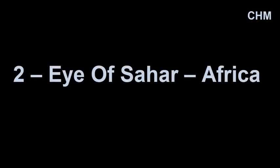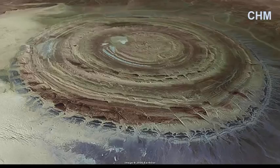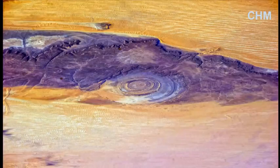Number 2. The Eye of Sahara. Not to be confused with the Eye of Sauron, this eye is also known as the Eye of Africa, and the Richat structure, a gigantic, highly symmetrical eroded bowl, continues to both baffle and fascinate scientists. While taking photos of the desert, the crater was initially discovered by astronauts by accident from outer space, like you do. The leading theory behind this unusual geological formation is that this was the site of a meteorite impact.